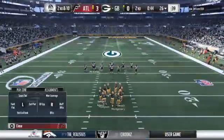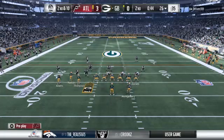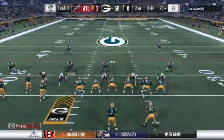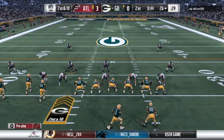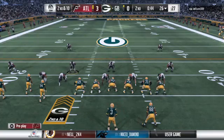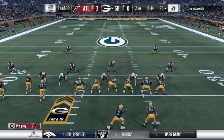So incomplete on first. Let's see what second down has in store. Here we go. Ohio. Let's go. What? Nothing. Here we go. Next round.